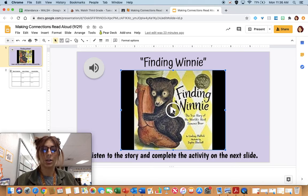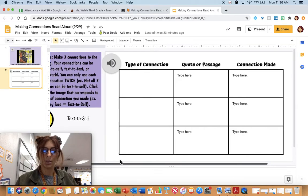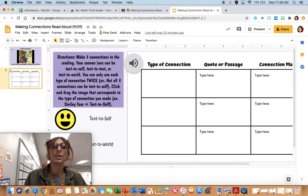You have to double click it. It will work on your end, I promise. You double click it, the YouTube video will pop up, and then you will go to slide number 2. My computer's just dragging. It's moving really slow. You're going to move on to slide number 2.